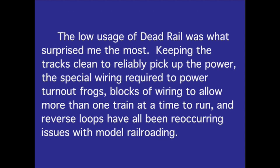The low usage of Deadrail was what surprised me the most. Keeping the tracks clean to reliably pick up the power, the special wiring required to power turnout frogs, blocks of wiring to allow more than one train at a time to run, and reverse loops have all been reoccurring issues with model railroading.